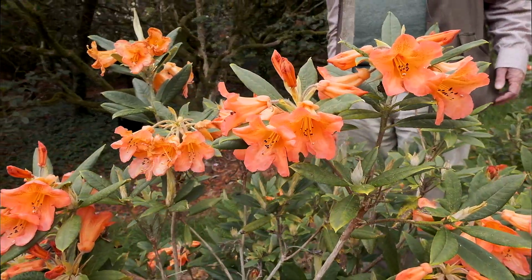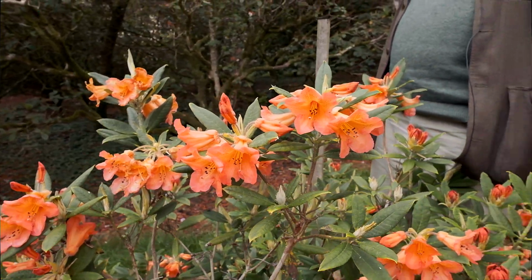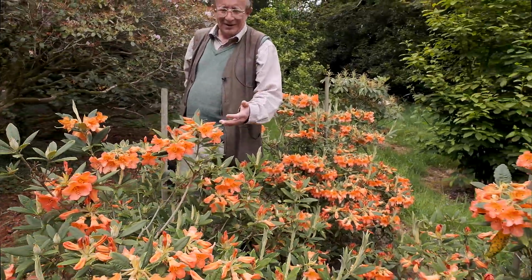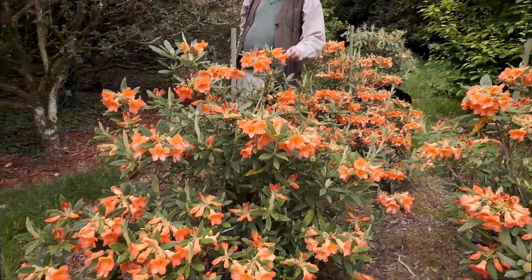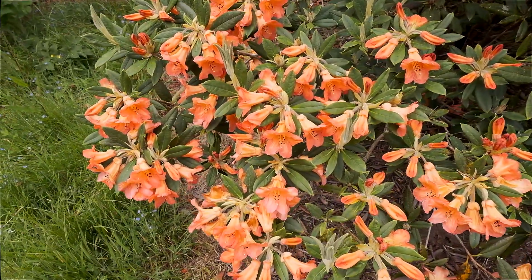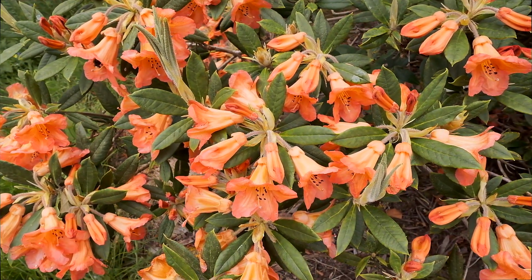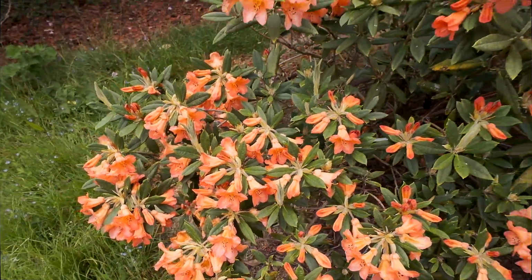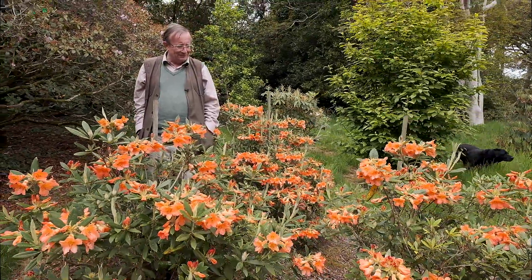And it's in fact a hybrid between two species, one of which is Dichroanthum and the other of which is Griersonianum. And it's the Dichroanthum, the dark and the lighter red crosses, which produces this lovely orange hue. And you see also that at the base of each flower you've got a very large orangey calyx. And that is a big giveaway as to its parentage, because the parent species have those large calyxes as well, which by no means all rhododendrons do.